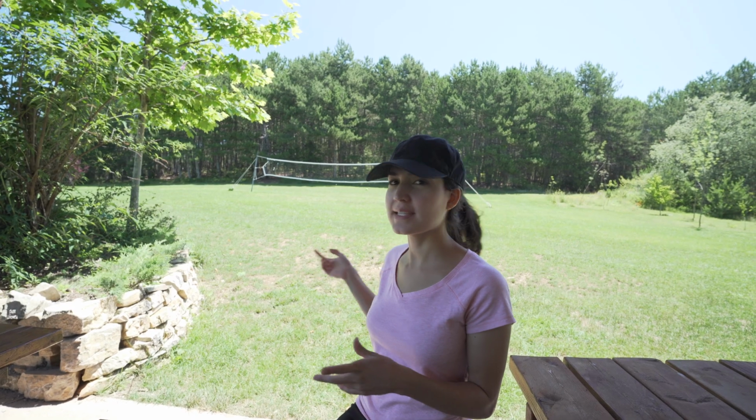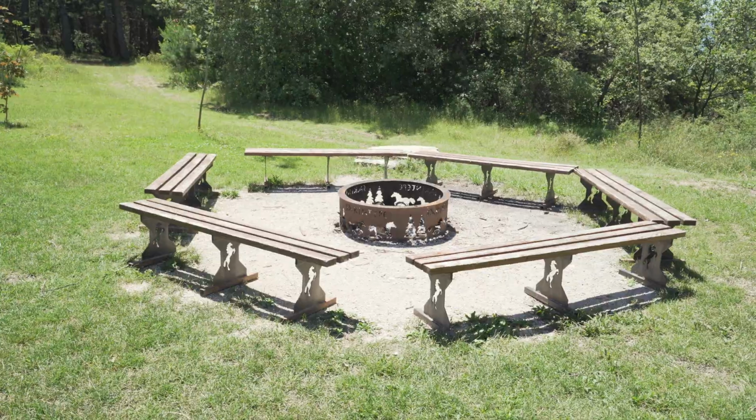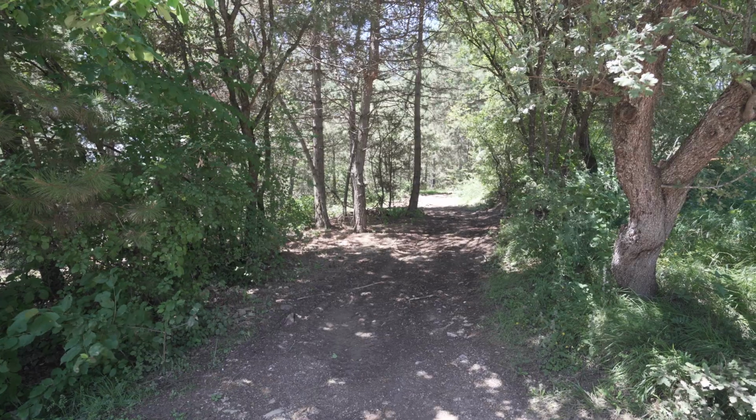So as we mentioned before, this seems like a very family-friendly place because there's a lot of options as far as activities and just for your kids to run around if they want to. There's a large space to just hang out. They even have a volleyball net and a fire pit as well. There's also trails around the property, so if you want to walk in the morning or in the evening, you can. They're marked and you're going through the woods, so I think it would be a good time.